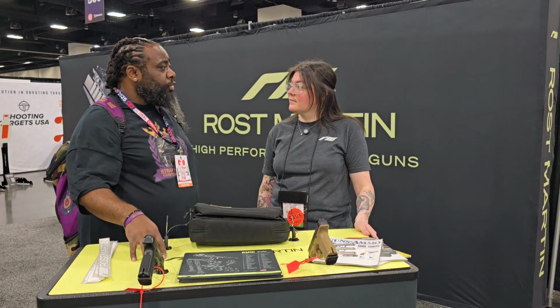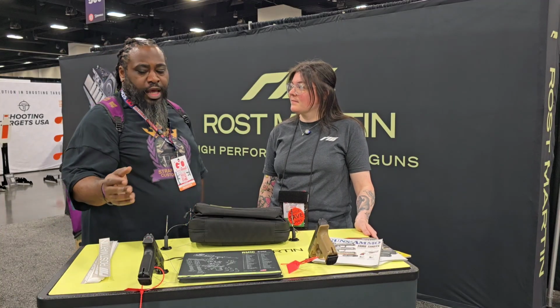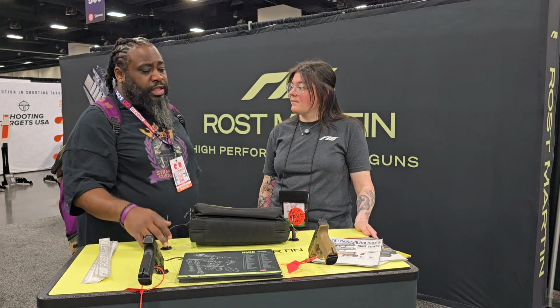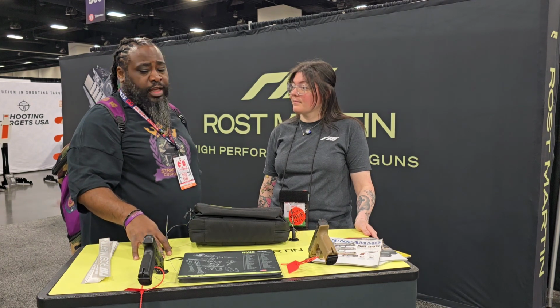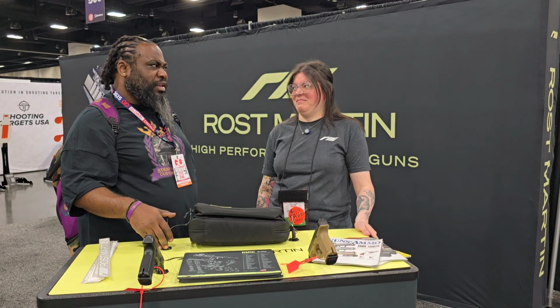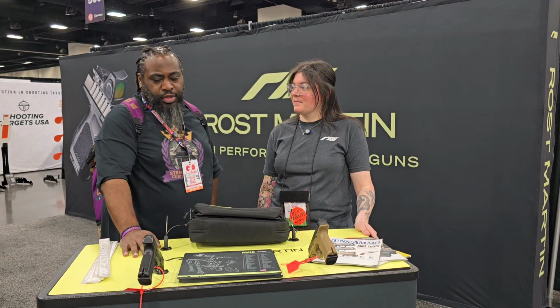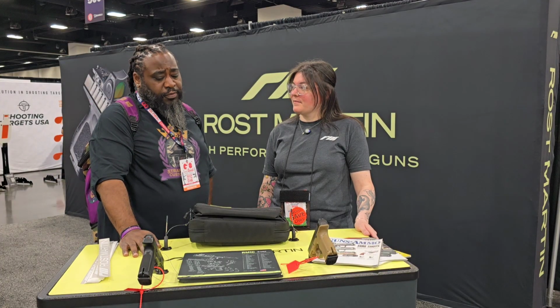I've been hearing really good reviews from people that I trust, right? Not just random people saying, oh, this is the best gun ever, and you turn around to find out they've never shot it. But from some people I trust, so I'm really interested in it. I think the price point is good. I think it looks good. Sometimes when you get into the more budget stuff, it starts looking kind of cheap. The fit and finish is really nice. So thank you for giving me an opportunity to learn more about Rost Martin.